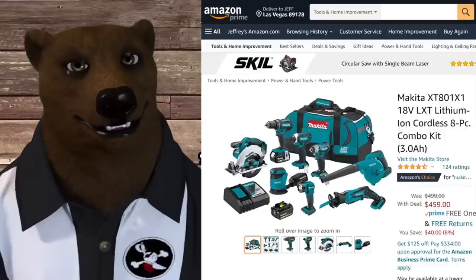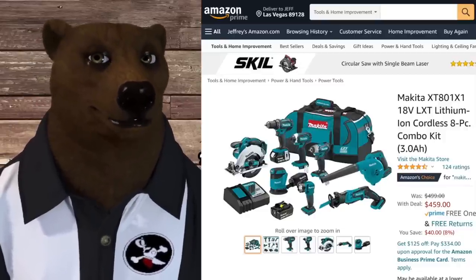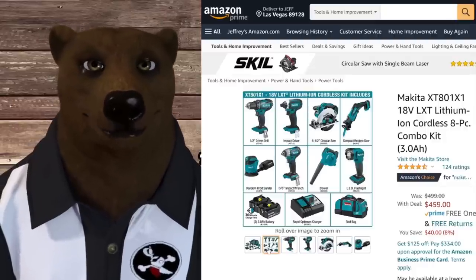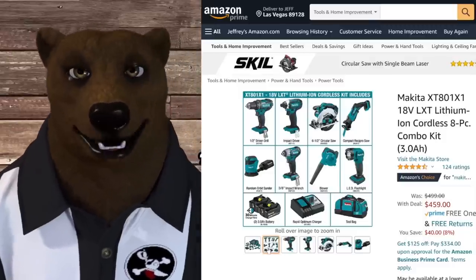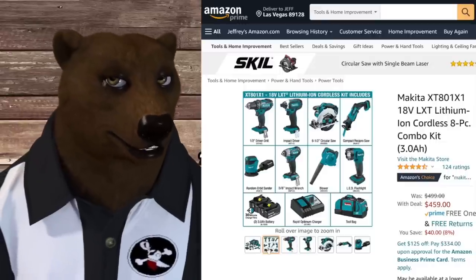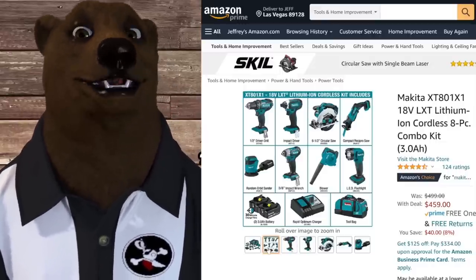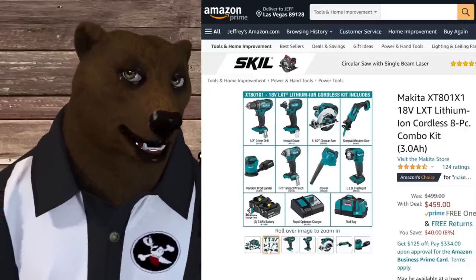We got the 18-volt lithium ion. This is the LXT lineup. Cordless 8-piece combo kit. So you're gonna get the drill driver, the impact driver, circular saw, recip saw, random orbit sander, even a 3/8 impact wrench, plus the blower and the flashlight. You're getting 2 of the 3-amp-hour Makita batteries, plus the charger. Makita makes one of the best chargers in the industry, and the tool bag.